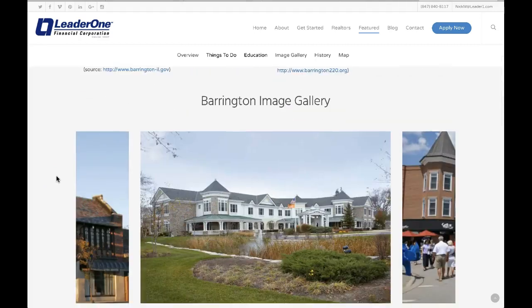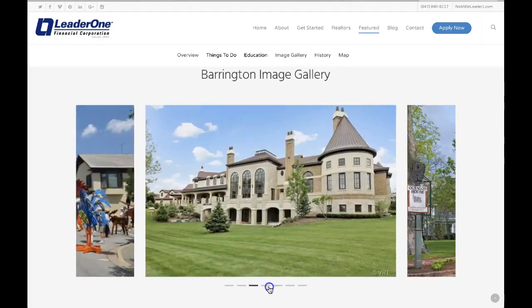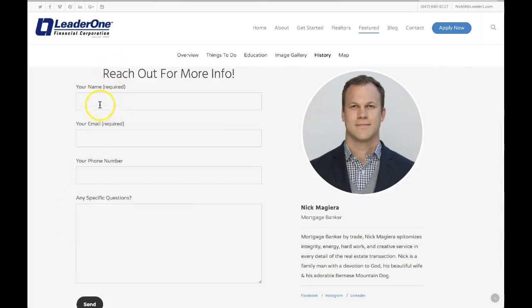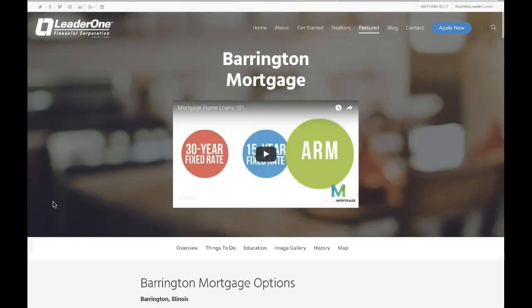Google looks at this, and this is a very rankable page. So we have photos of that town, history, historic places, and then obviously you have the contact information and a Google map. This is something that we do, and so you guys wouldn't be doing this. You're just going to give us the 10 different towns when you have the premium package with us, and we'll be creating these pages.